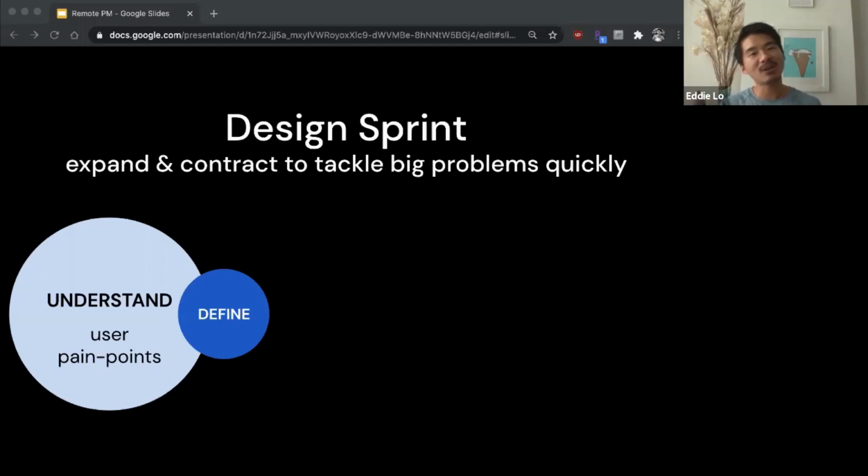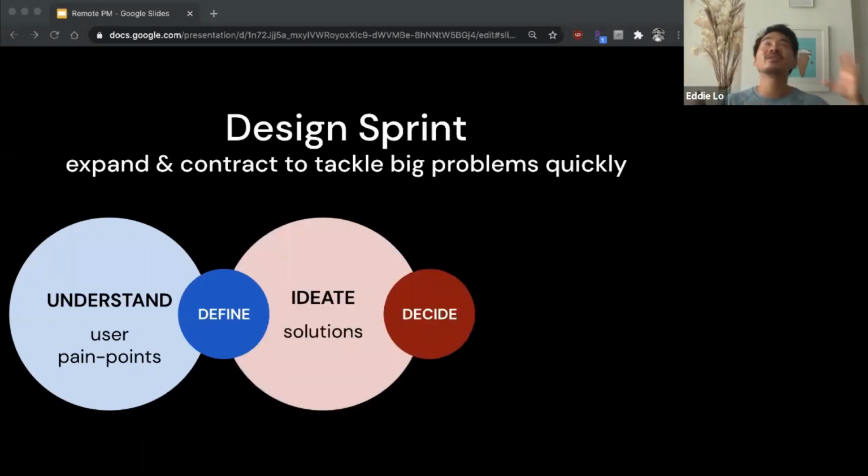Then going back out a little bit, now that we have this one problem, what are all the different ways that we potentially could solve for that problem? So you would ideate with solutions. And again, I'll go into what that looks like. And from there, once you've gotten a big group of ideas and gotten consensus to decide, all right, this is the path that we can now move down, this is the design that we can at least move forward with a little bit.